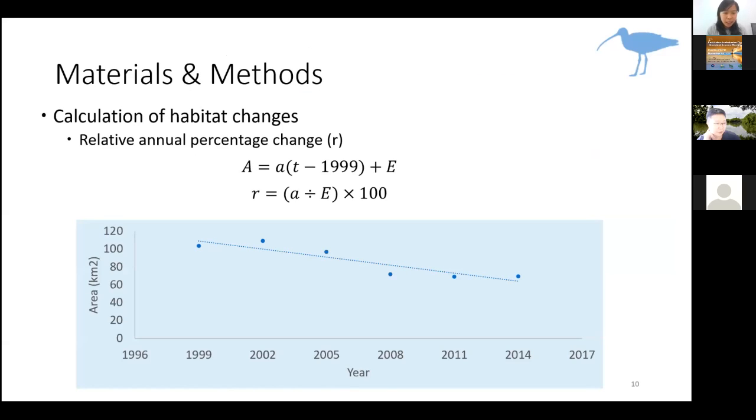After calculating the habitat area, because of the variation of detected tidal flat area in different time slices, we then excluded all the outliers of the estimates of tidal flat area in certain slices, and then fit a linear regression to detect the trend of the habitat change. So we calculate the relative annual percentage change as our index of habitat change.